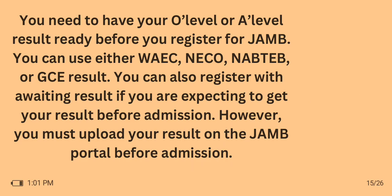You can use your WAEC, NECO, NAPTEP or even GCE. You can also register with an awaiting result if the result is yet to come out. Like you are in SS3 and you just want to write WAEC. Even if the WAEC is not done, but you are sure that before you get admission the WAEC will come, you just put in your awaiting result. Sometimes you can use more than one sitting. Maybe you did not get a subject in WAEC, you can get it in NECO and all the rest. The important thing is for you to have your O-level or A-level result.